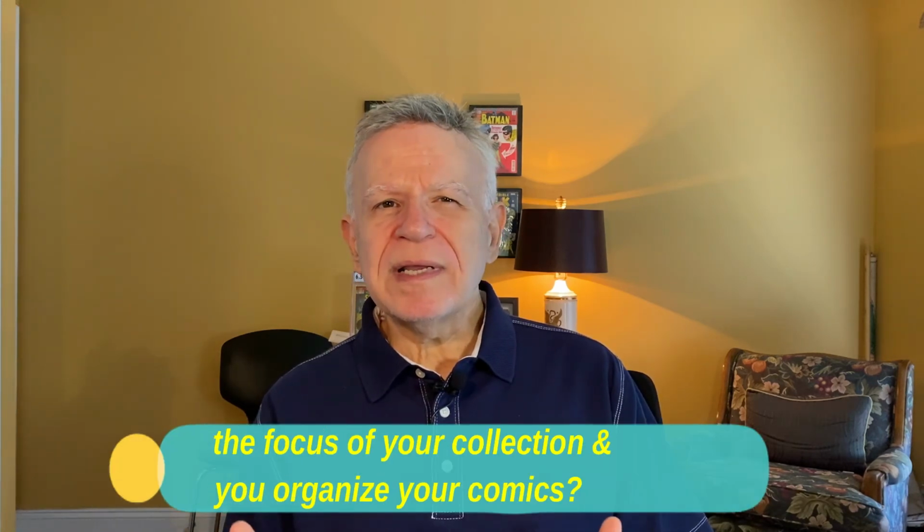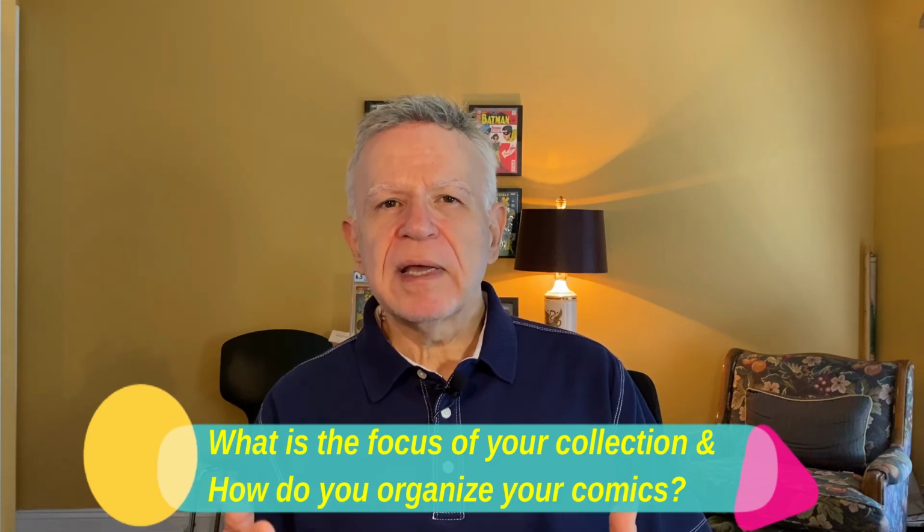Now, as you can see from my list, collecting comics today provides a collector with lots of choices, perhaps limited only by your imagination and, of course, your pocketbook. Focusing on what you collect easily provides one method of organizing and storing your collection as well. But there certainly are other methods, and I would wager perhaps better ones than the ones I provide in this video.